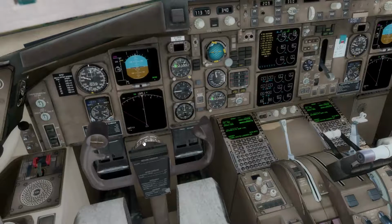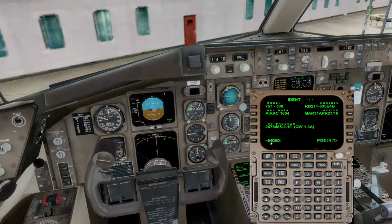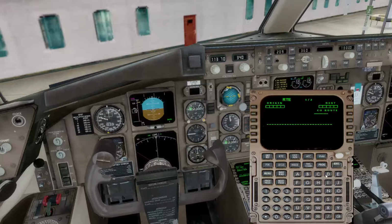There we go, and we'll now start configuring the FMC. So get the FMC up, and we're going to go pause in it. So on the ground, obviously here at Manchester, that's okay. That's aligned itself, okay. Origin today is Manchester, so Echo Golf Charlie Charlie, and we're obviously flying to Palma, Majorca today, which is Lima Echo Papa Alpha, Palma. That goes in like so.